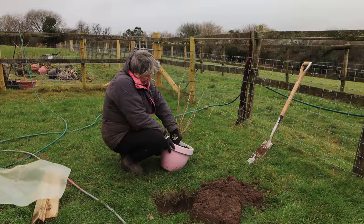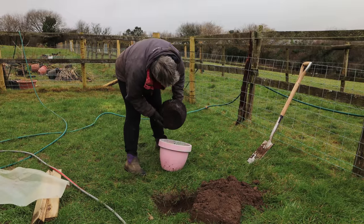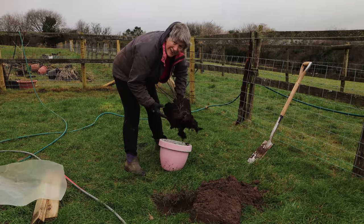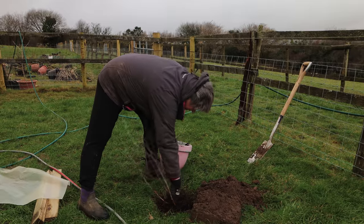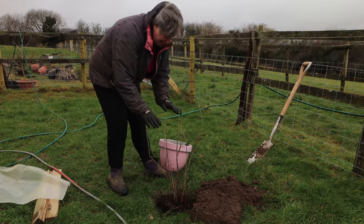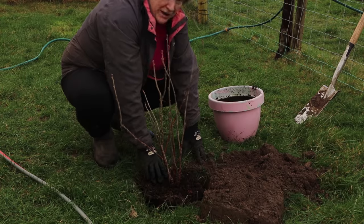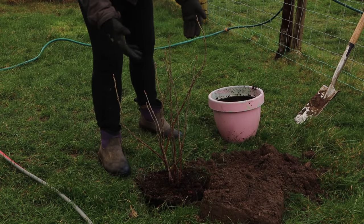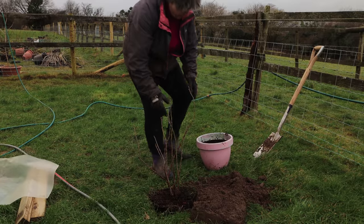So I'm going to lift this out and have a look. Luckily, I can't see any, which I'm very pleased about. Let's pop that in there. That wasn't terribly elegant, but there we go. And I'm aiming to get this at about the same height as the soil around it, or maybe even a tiny bit higher. At the moment, most of the branches are growing in that direction, which I think is probably what I want.